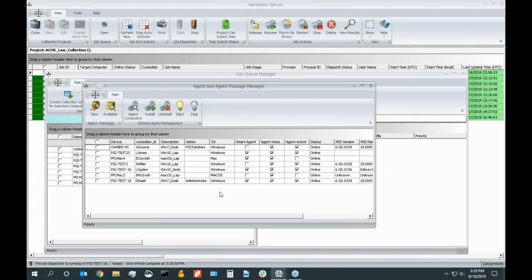Which brings us to the next point, which is that we've just built a new native Mac agent, and we're able to get that distributed out to any Mac clients on the network. Then seamlessly in Harvester Server, you're able to send work to those systems. You're able to see live updates from this screen and from the job queue.